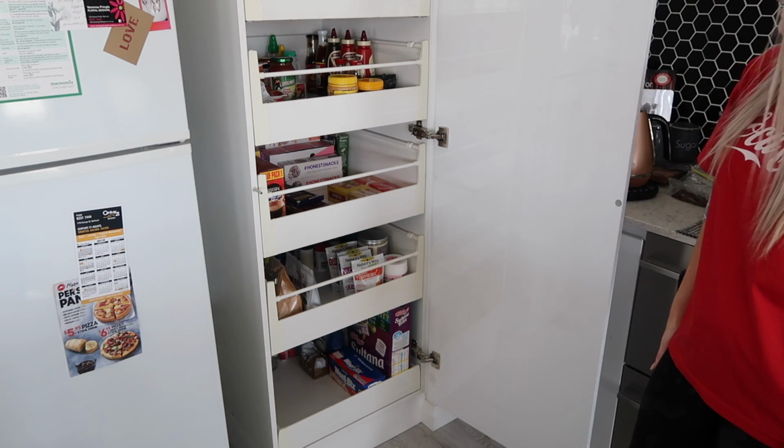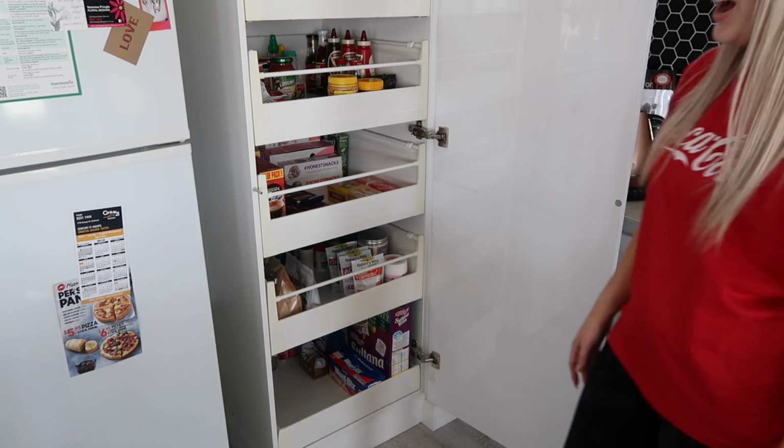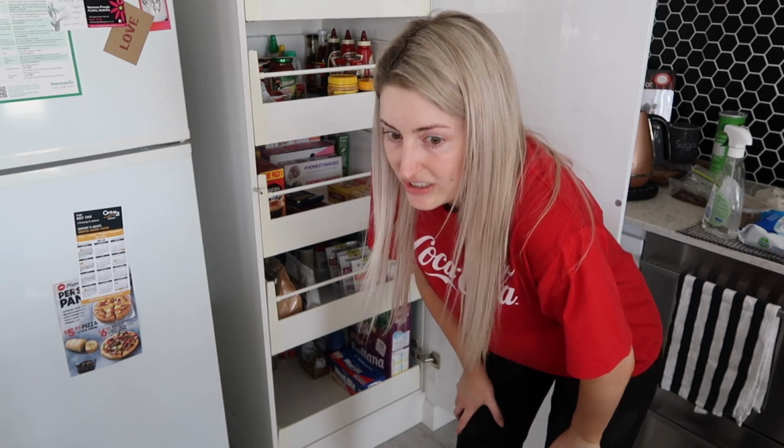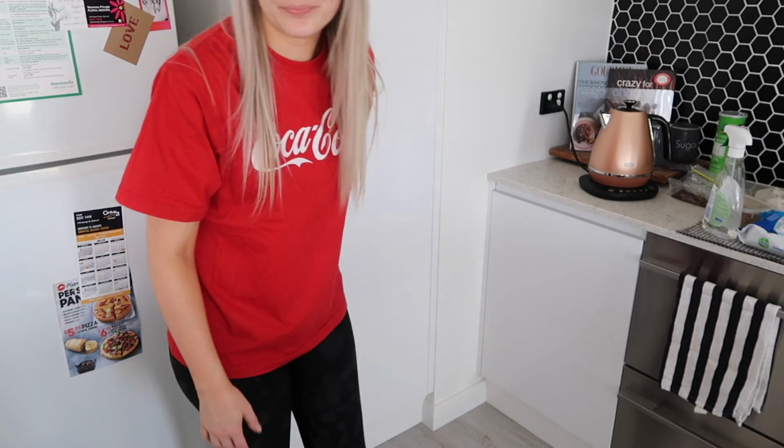And I think I'm just about done. Just need to empty out the rubbish now. It didn't even take that long. It literally took me like an hour and a half with breaks.